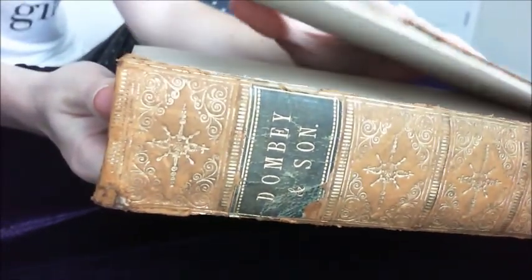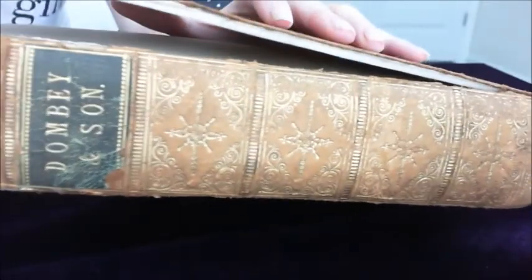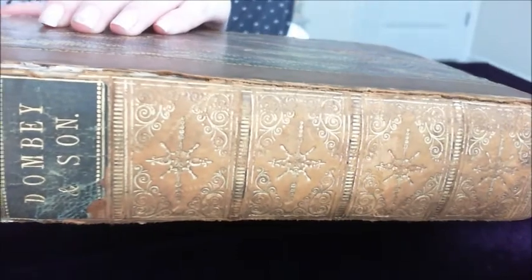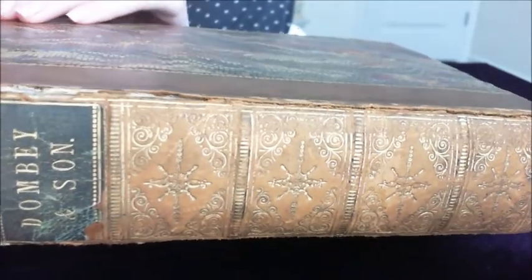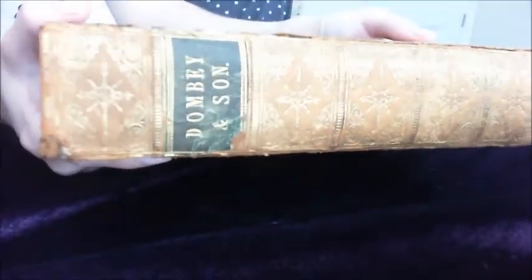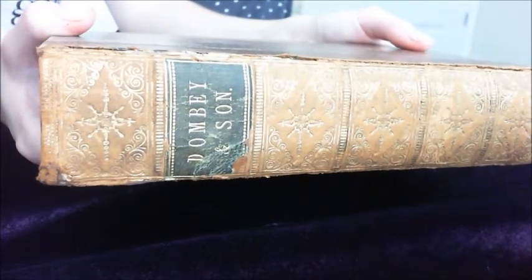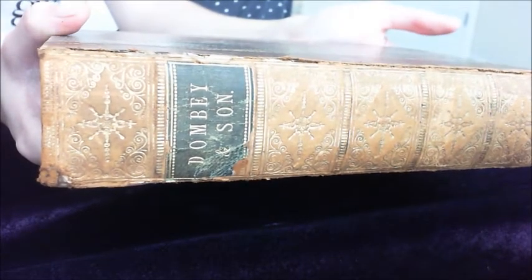Unfortunately, it's really a shame. When it arrived, it was almost completely off the front cover, and it breaks my heart. And so I haven't read it. This is actually a Charles Dickens book that I've never read before. But you know what? Live and let live.